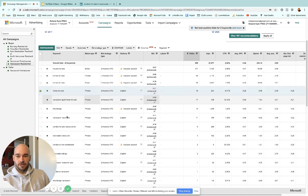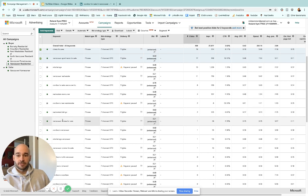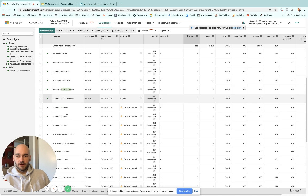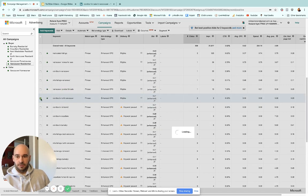Vancouver apartments for sale. Vancouver real estate, condos for sale in Vancouver, real estate Vancouver, real estate listings, Vancouver homes for sale. So kind of go through MLS listings in Vancouver, Vancouver condos for sale, condos in North Vancouver. I'm actually going to pause that one.